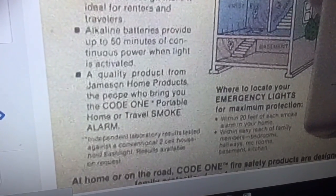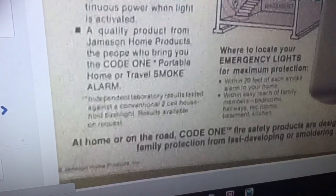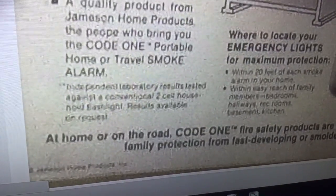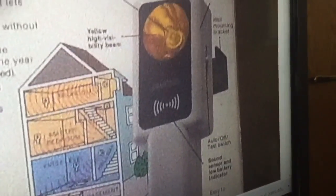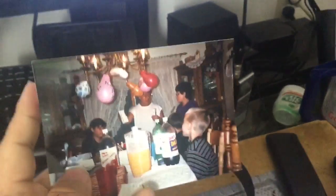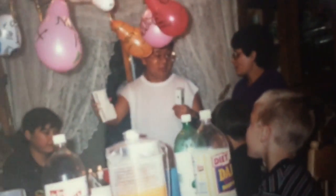Yeah, the people can bring you code 1 portable home or travel smoke alarm. You can kind of see that. Looks like about the size of flashlights, but yeah, I had one of these. Here, 2 pictures of them. I could have sworn I had one where I was showing the front, but this is someone's birthday. I can't remember whose. This is my brother's kids right there. Anyways, you see it right there.